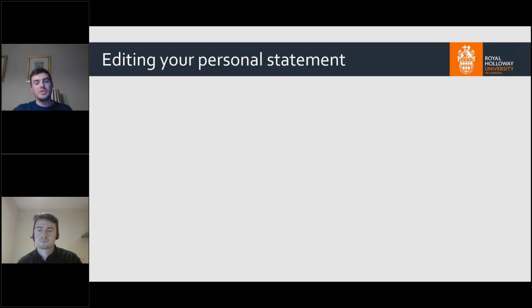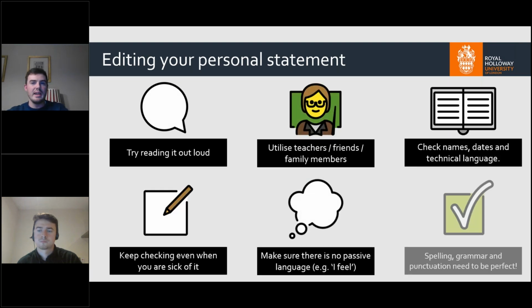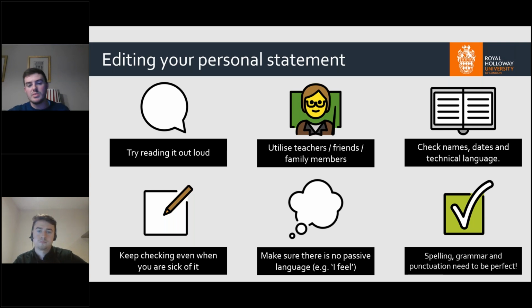A lot of you will have started writing your personal statements, and so we want to think about how we can edit it and get it ready for submission. It's a massive part of the process, and all of these tips are really useful. Reading it out loud gives you a really good sense of whether or not it makes sense. Sometimes when you're reading things in your head, you skip over bits and you don't notice mistakes you might have made. So reading it out loud and reading it to friends, teachers or family members is a really good way of people spotting different mistakes or changes that you didn't see yourself.